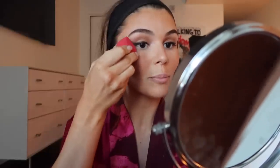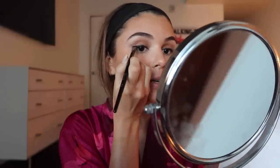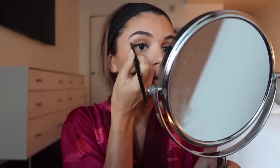And then with the other side, make sure it's dry and clean, you're gonna erase, and it doesn't take off your makeup. You just erase the line and you get this sharp little wing there. And then once you have that base, it makes it so much easier to darken it and then just clean from there. Like, so much easier.